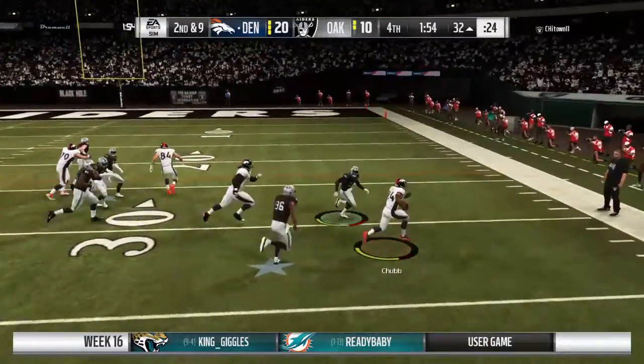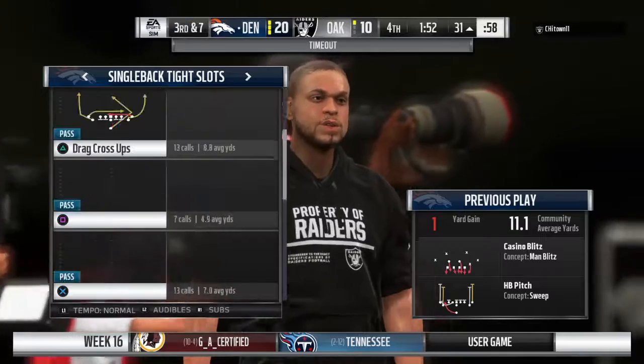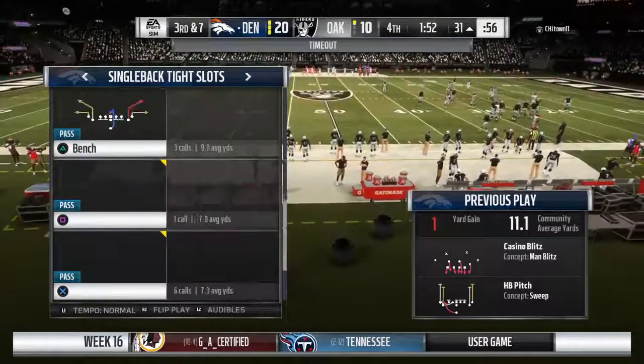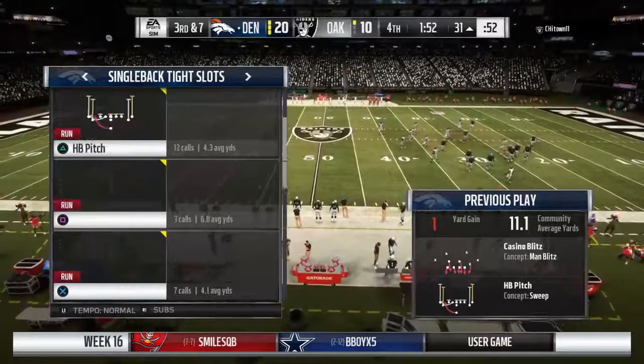They run it again with Chubb. And he'll get this down to about the 30, 31-yard line. And now with 1:52 to go, we get another pause in the action. A timeout here defensively.